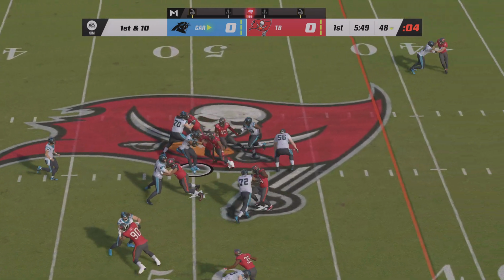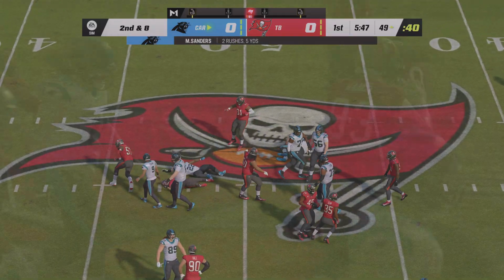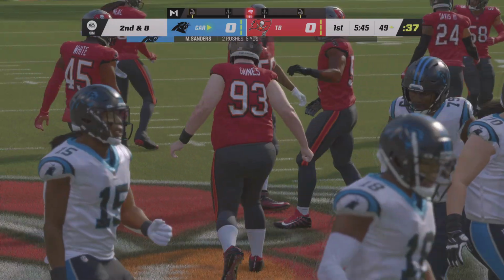Now a carry for Sanders. And he edges forward, but only gets a pair of yards out of it. And it's 2nd down.